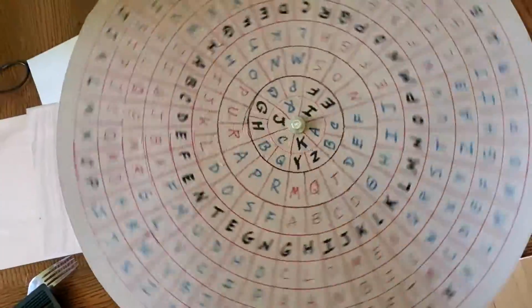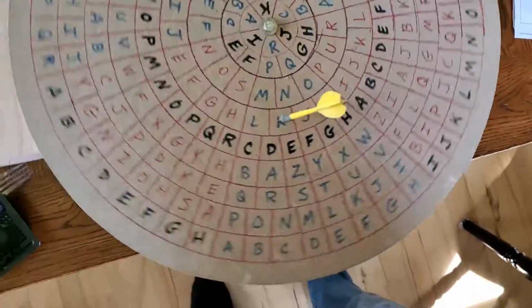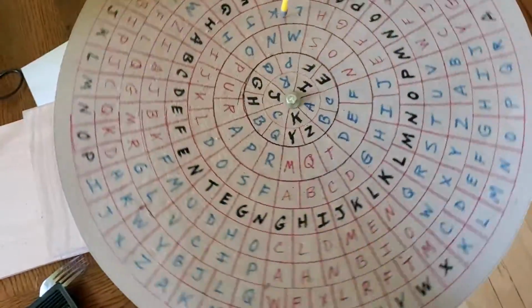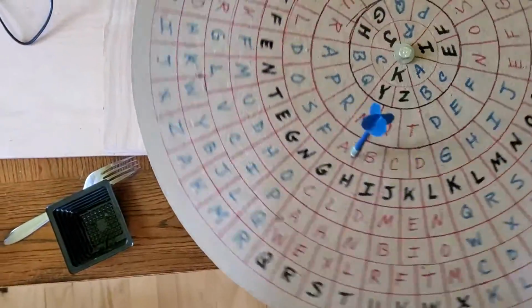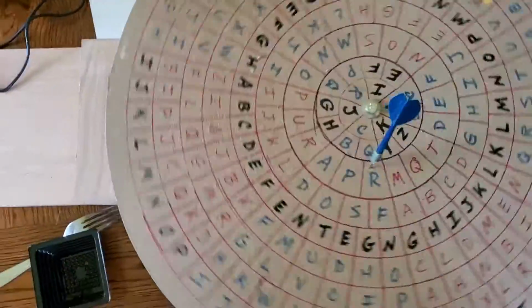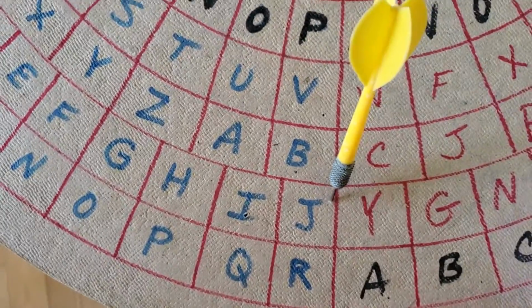Okay, next, Samantha. Samantha's got K and J. Remember, the yellow is the first one. Okay, next we got Morgan. Morgan, K, and A. Okay, next, Seth, my man. Here we go, Seth. Seth has J and R.